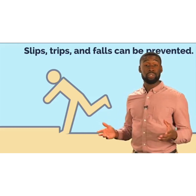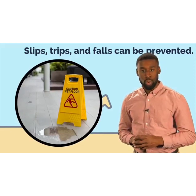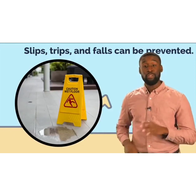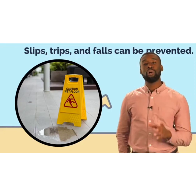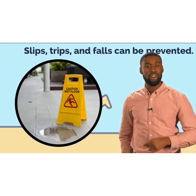Many, possibly even most, slips, trips, and falls can be prevented. In this course, we'll learn more about what can be done to help you stay on your feet and stay safe. Now, before we get to the how-tos, let's take a moment to define some terms. What exactly is a slip, a trip, and a fall?